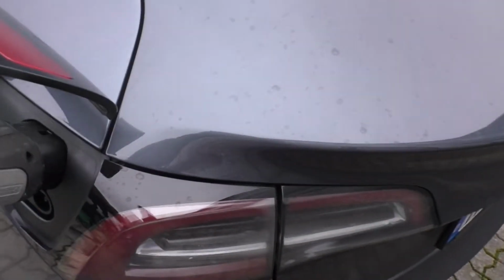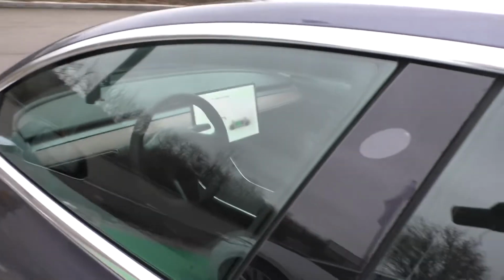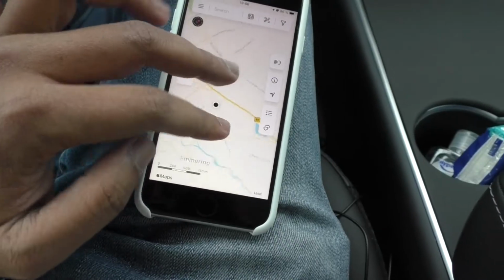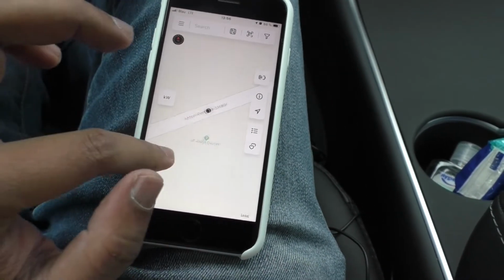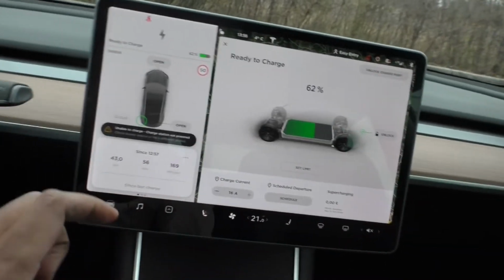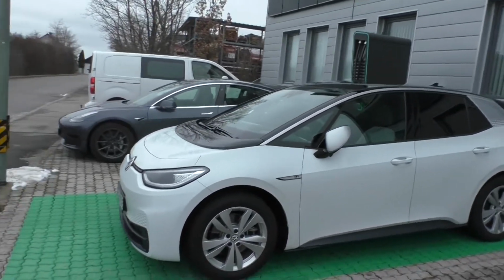Let me just try with this. Does it do anything? It says ready to charge. Let me see if I can start the AC charger from my app. The charging station is not in EnBW, unfortunately. That is a bit surprising. Okay, let's see. Let's wait for this guy to appear and then we try to charge. Doesn't look so bad, the ID3 in the flesh. I think the white color looks the best.